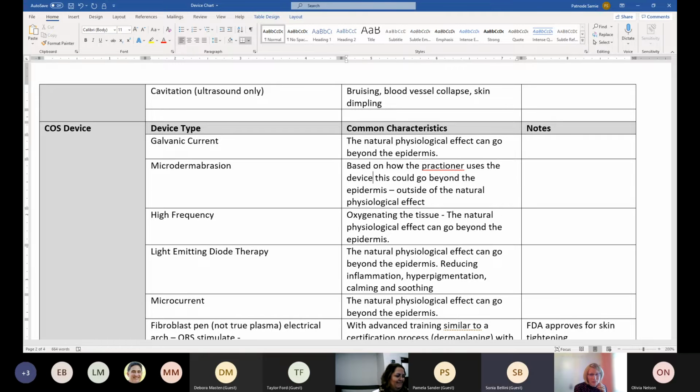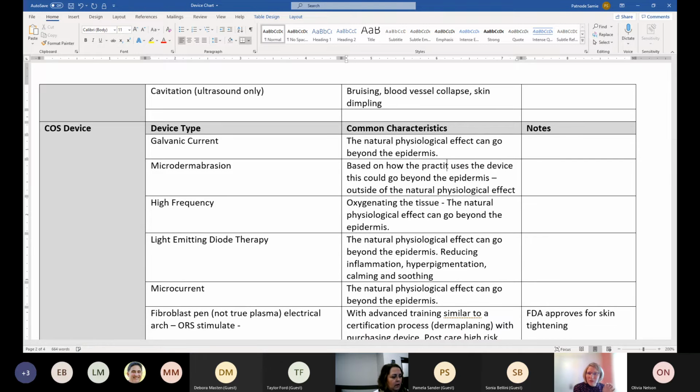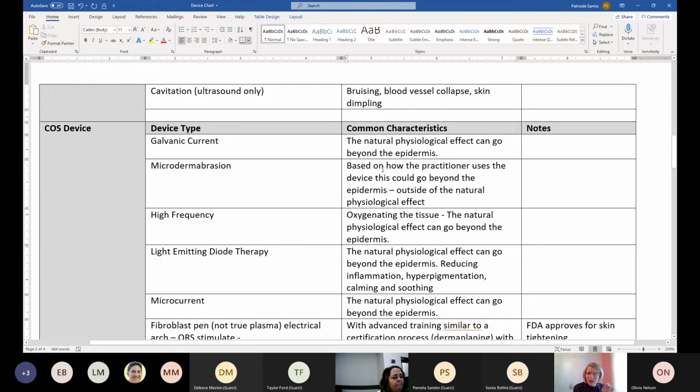Could you repeat that, please? Sure. I'm trying to draw a distinction between how the esthetician is using these devices. Okay, so with those items, galvanic current, microdermabrasion, high frequency, light emitting diode therapy, and microcurrent, is it possible for any one of those to go further than the epidermis if the esthetician uses it in the way that it goes further than the epidermis, regardless of the natural physiological effect? We're not talking about natural physiological effect. We're talking about the device that the esthetician uses. Can she or he use it in a way where it goes below the epidermis?